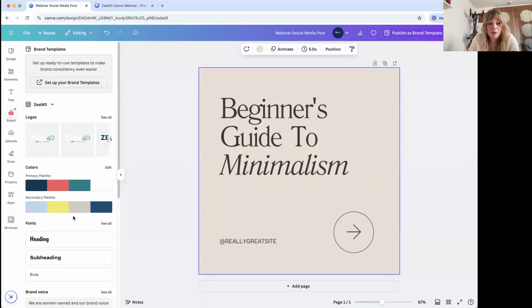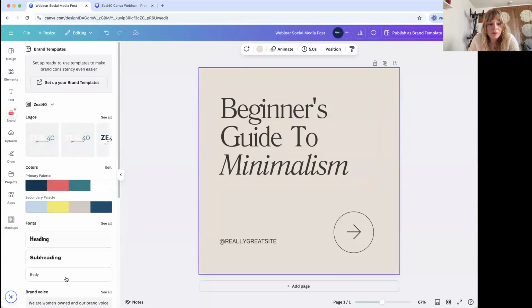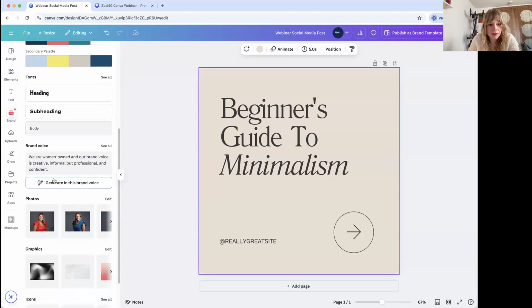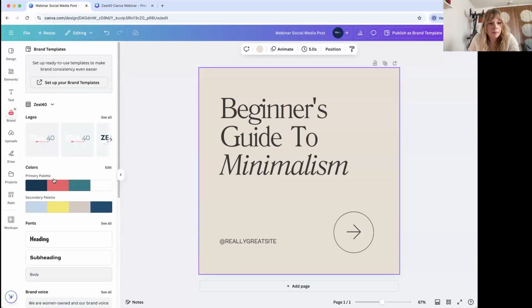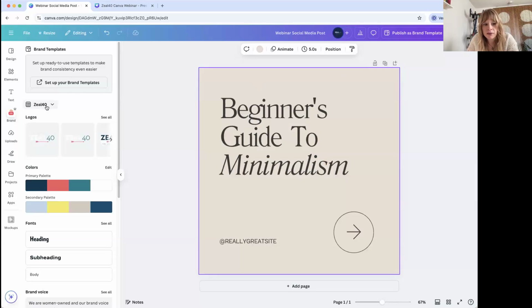And this is where I'll be able to access my brand kit. So these are all of the assets that we just uploaded, right? And if you're having trouble finding that, there's a tab here and you can click there and select your brand. Zeal 40 has already been selected, so I'll just leave it as is, but you'll find that right there.